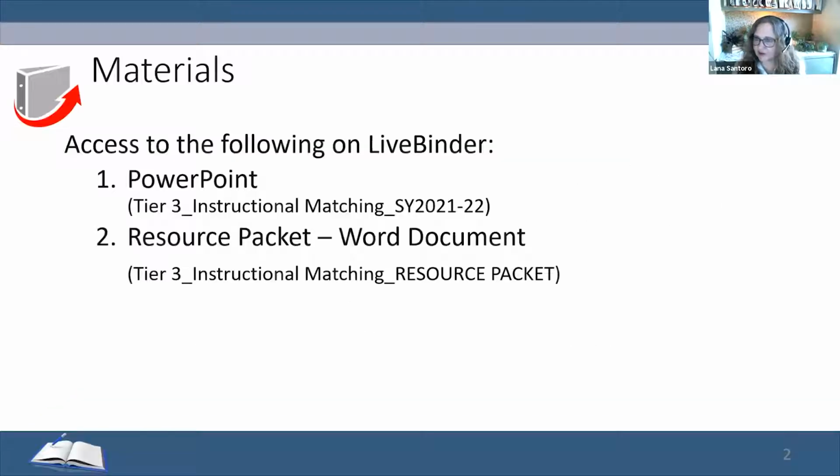We're going to anchor that on what we know from the research to the extent that we know it, using evidence-based practices. In terms of materials, I would love you to have access to two primary sources. The first is the copy of the PowerPoint I'll be sharing today, so you're welcome to have that, and you can follow along with the presentation.